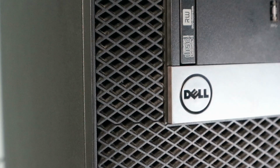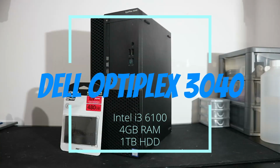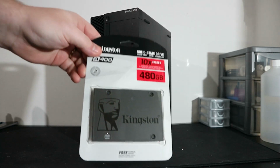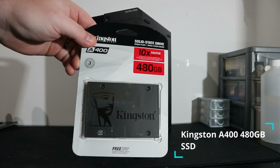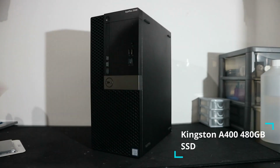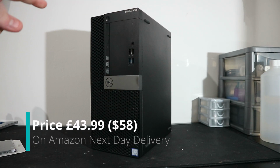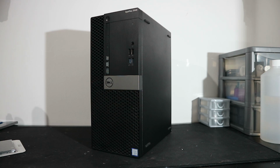So this is a Dell Optiplex desktop that's being sold to a customer, and it's got an i3 6100, 4 gigs of RAM and a 1TB hard drive. Now we all know what a hard drive is, however if your computer has the operating system on the hard drive, then one of these will help. So today we will be installing a Kingston A400 SSD that was purchased on Amazon for £43.99, approximately $58 in the US for the 480GB variant.